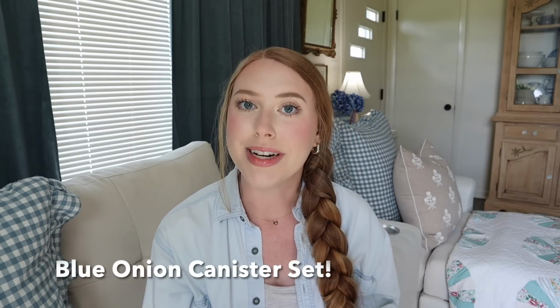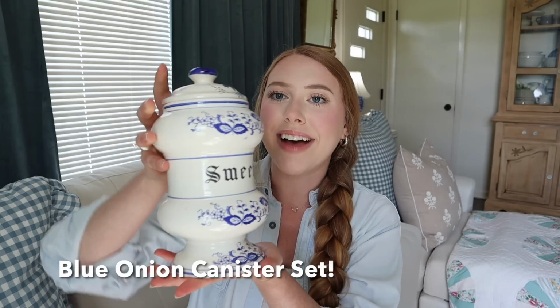Okay, now for my absolute most favorite piece in this haul. I found this gorgeous canister set. This is the onion pattern canister set, I believe. I'll leave the name here on the screen to be able to tell you exactly what this is called, but I have been on the hunt for this canister set for years now, and I always see certain pieces of it, and normally it is hard to find them where they are not broken. I've even seen them where someone has glued them back together and they're still selling the set for like $60 to $100. It's crazy.